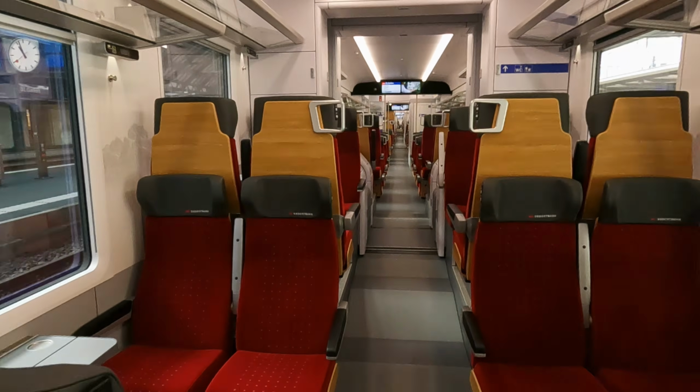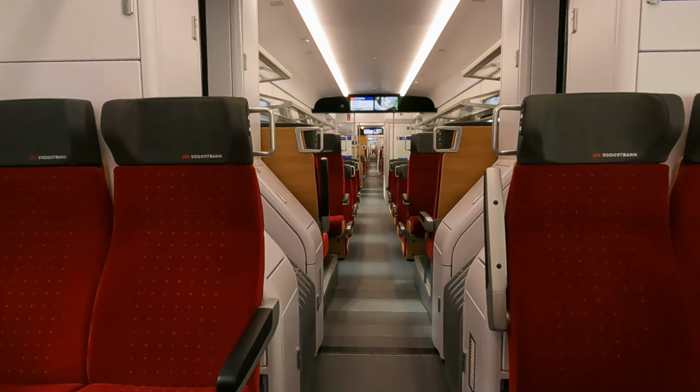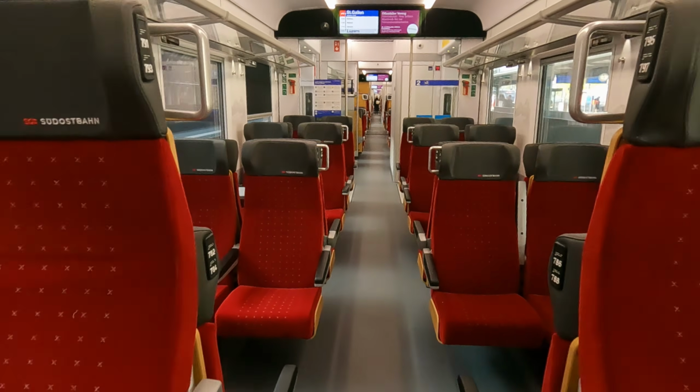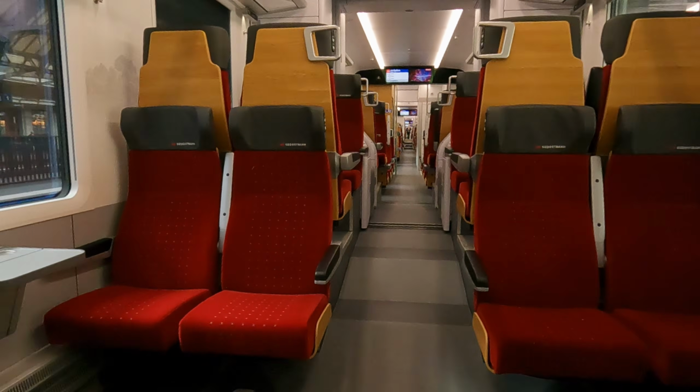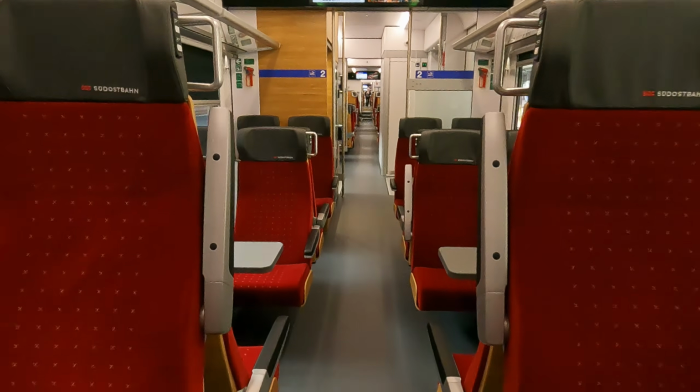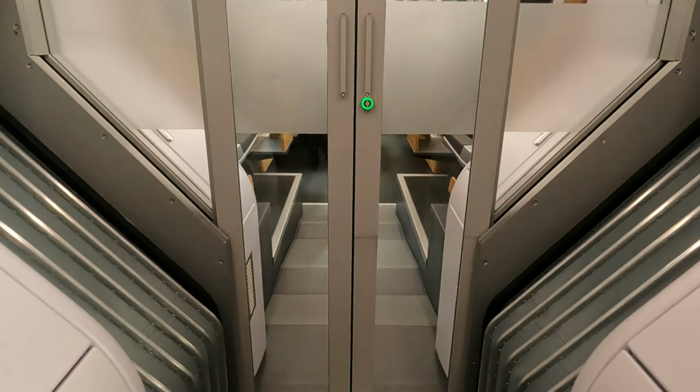Second class is laid out in a 2+2 formation, mostly at bays of 4. With its rich red fabric and wooden seating frames, the second-class carriages still look like a really appealing offering for this journey. Six of the carriages are dedicated to second class, with first class being found in the remaining 2.